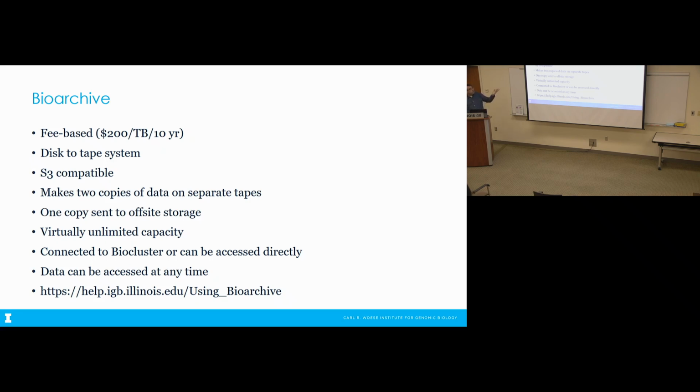It's a disk-to-tape system, so it actually stores data on tapes. If you remember back in movies, you see these reel-to-reel tape machines. It's not quite like that. They're smaller now. The tapes look a lot like an 8-track tape nowadays. And they hold a lot of data, but they also almost never fail. So that allows us to store data for a long period of time with a low chance of failure.